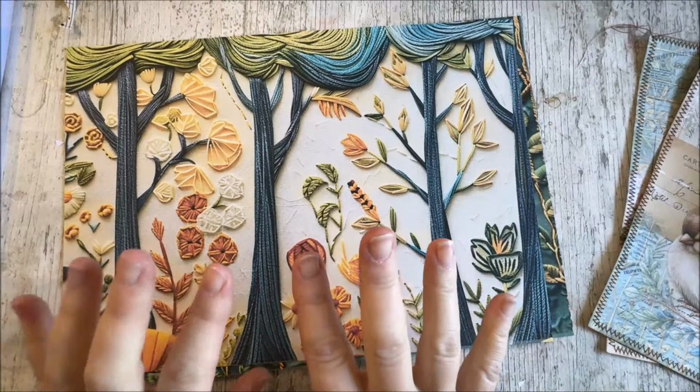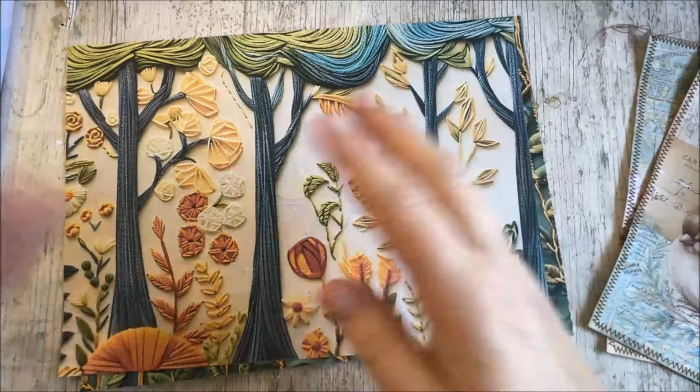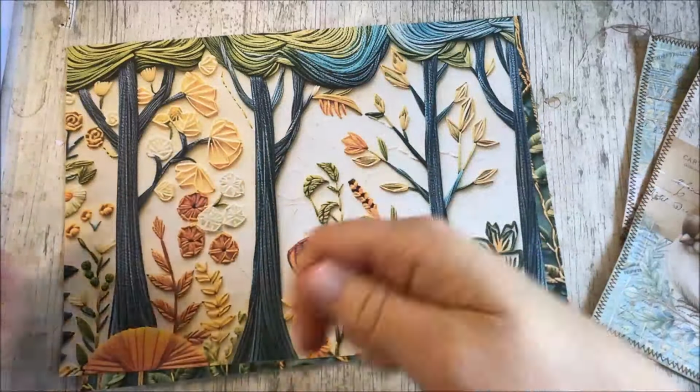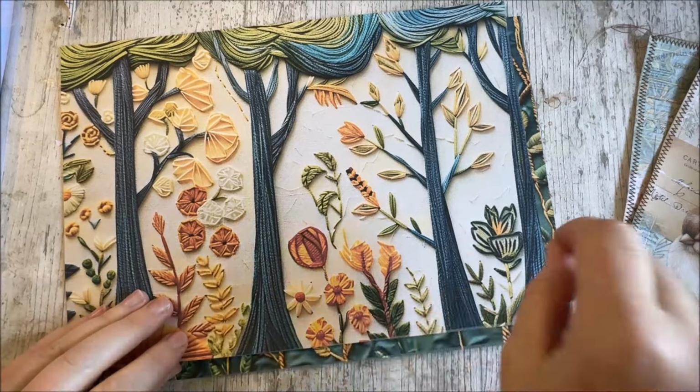So that's a cheap way. Cut up some bed sheets, iron an A4 size piece onto the freezer sheet, and then it'll print through your printer, no problem at all. These would be wonderful to slow stitch on.